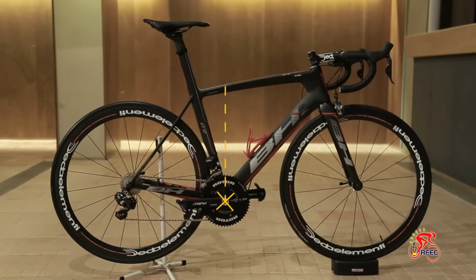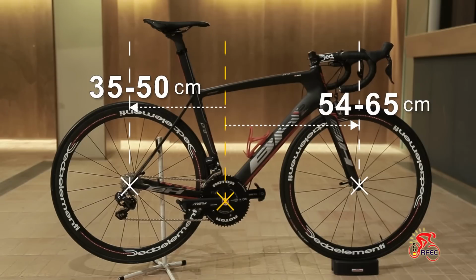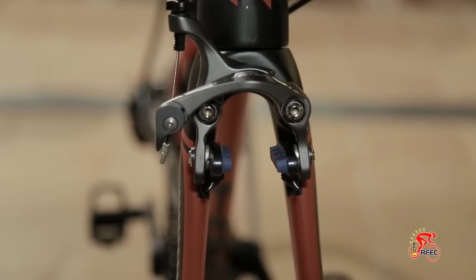The distance between the bottom bracket spindle and the rear wheel spindle must be between 35 and 50 centimeters. And the distance between the bottom bracket spindle and the front wheel spindle must be between 54 and 65 centimeters. The distance between the bottom bracket spindle and the ground must be between 24 and 30 centimeters.